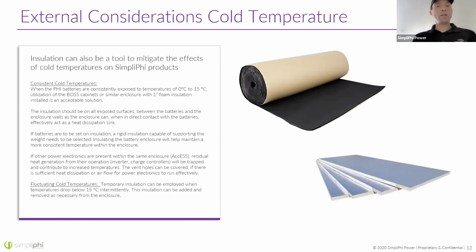But there are other methods that you can use to maintain stable temperatures for your batteries. And one of those is simply just to use insulation, right? So the batteries do produce some amount of heat, and having the batteries within an enclosure can help to retain that heat. Additionally, you can use things such as insulation to line the walls of cabinets, line the walls of an enclosure, and even set the batteries on top. So setting the batteries on top of a piece of insulation will prevent conduction of heat out of the battery.